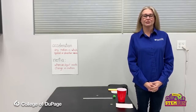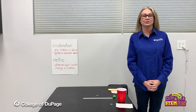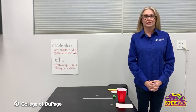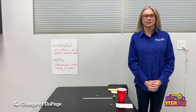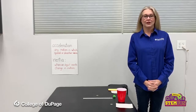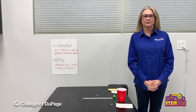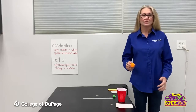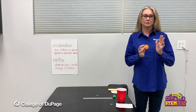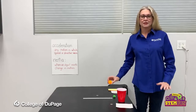Over 300 years ago, a scientist named Isaac Newton discovered 3 rules, or laws of motion, or how things move. Newton's first law says that in order for an object to start moving, go faster, slow down, or stop, a force is needed. When an object, like this ping pong ball, is moving, it will continue to move in a straight line unless a force acts on it.